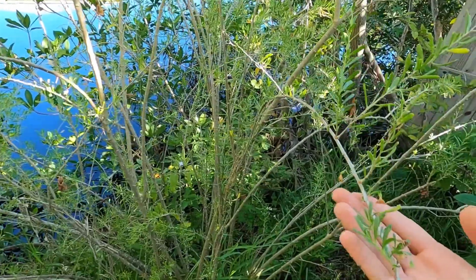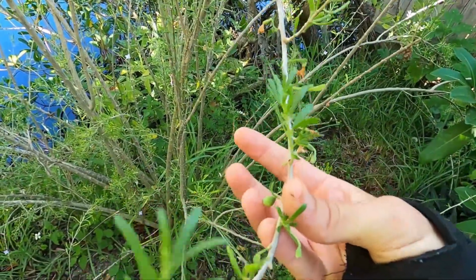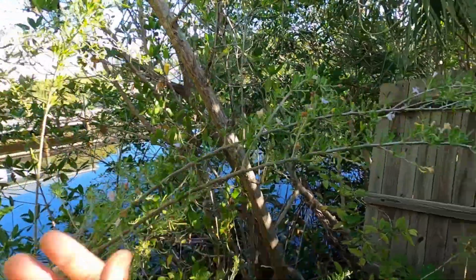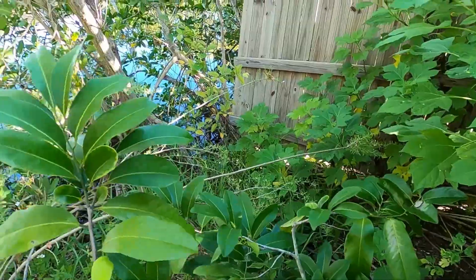Whoever buys this house is going to get kind of a cool, here we go. That might be a little fruit right there. Someone's going to get some cool rare fruit. That's pretty sweet. So anyway, if you're interested in this house, this is black sapote, chocolate pudding fruit.